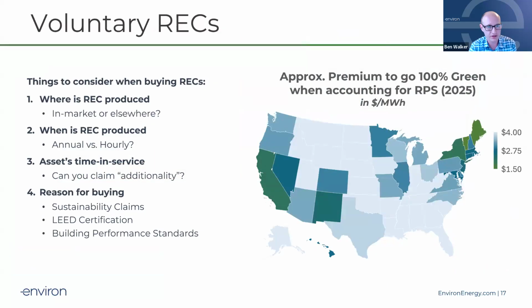So very briefly, to talk more about the RECs, if you are buying RECs, things to consider: where it's produced, when it's produced, when the asset was built. So there, number 3 on the left, there's this big idea of additionality when you're trying to buy RECs. Are you buying them from a 50-year-old hydro project, which isn't actually contributing any carbon reductions by supporting that? Or are you buying from a newer build project that really is adding value to our grid by adding lower emission energy that wouldn't otherwise be there? So additionality can be a big thing.